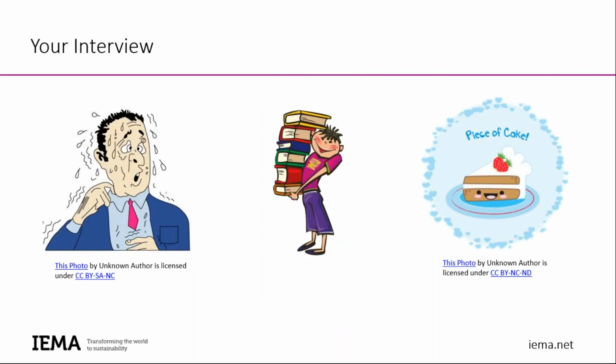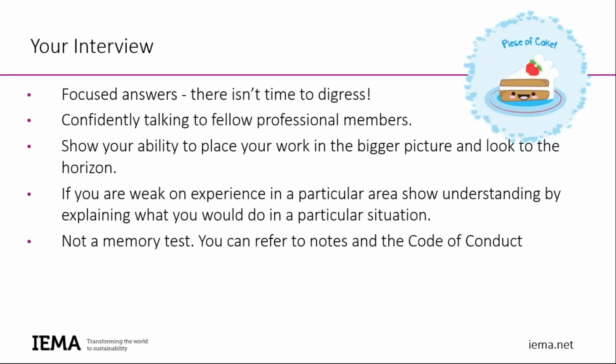Although it is going to be an enjoyable conversation, the key is that you do need to do some preparation, and that will make it much less of a nervous undertaking. By that, I mean reread your supporting paper. There may have been three months elapsed between when you wrote it and when you turn up for interview. So make sure you go back and are familiar with all the things you talked about.